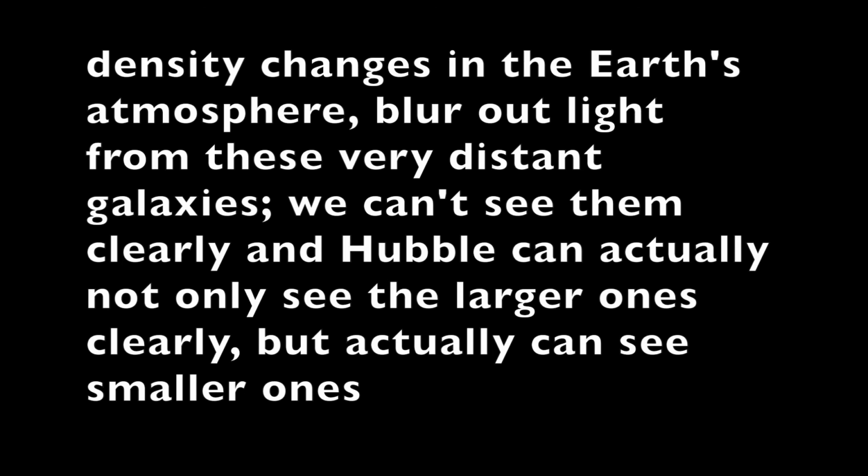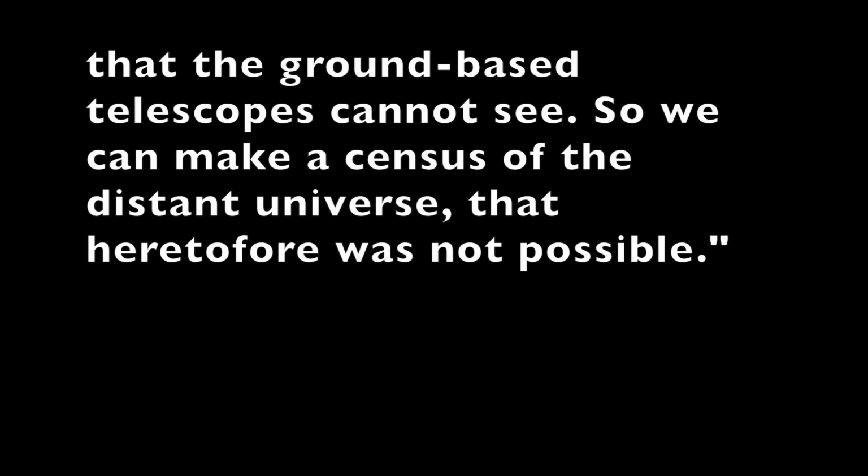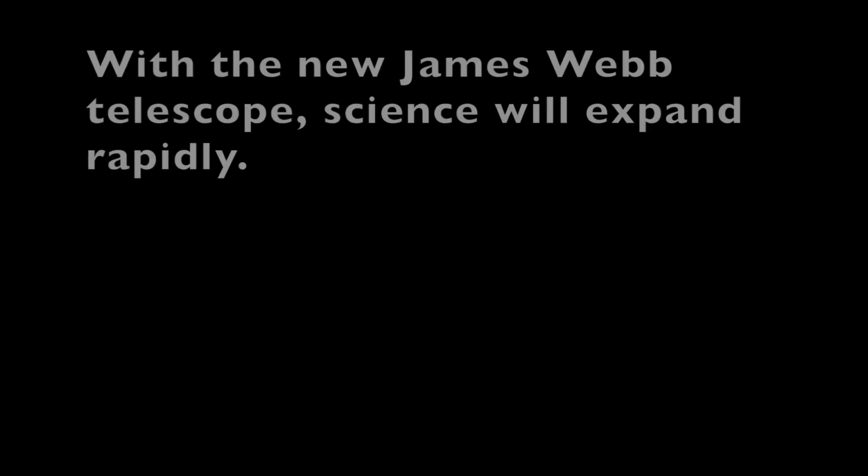Smaller ones that the ground-based telescopes cannot see. So we can make a census of the distant universe that heretofore had not been possible.